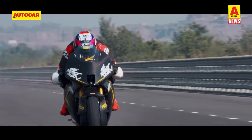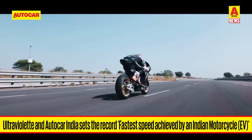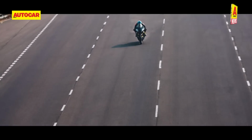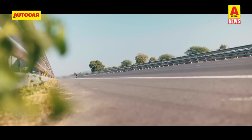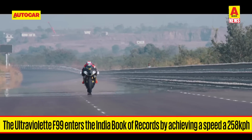Sticking with Ultraviolette, the homegrown manufacturer teamed up with Autocar India to set the record for the fastest speed achieved by an Indian motorcycle. Using the brand's F99 electric bike, the team managed to set the record by clocking in 258 km per hour at NATRAX in Indore and officially entered the India Book of Records.